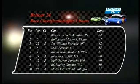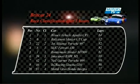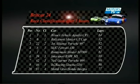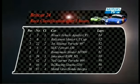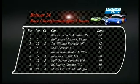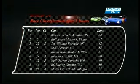We're 3 hours in here at Silverstone for the 2010 Britcar 24 Hours, and it's Aquila ahead by 2 laps of the Mosler, then Porsche and Ferrari. Class 3 led by the Intersport BMW in 6th, and in 20th is the Class 4 leading Ginetta.